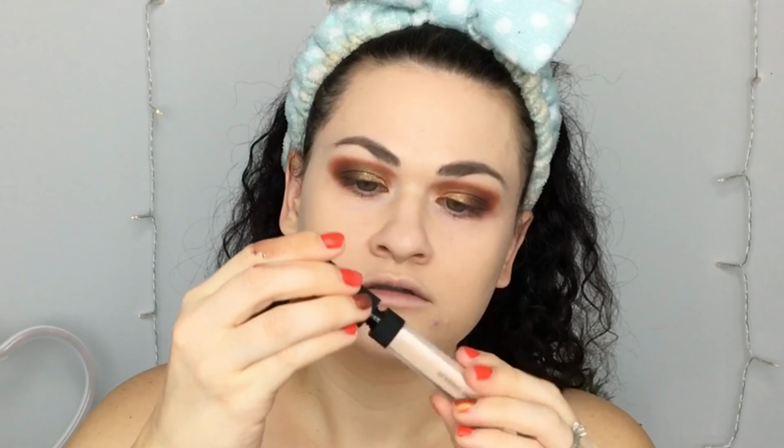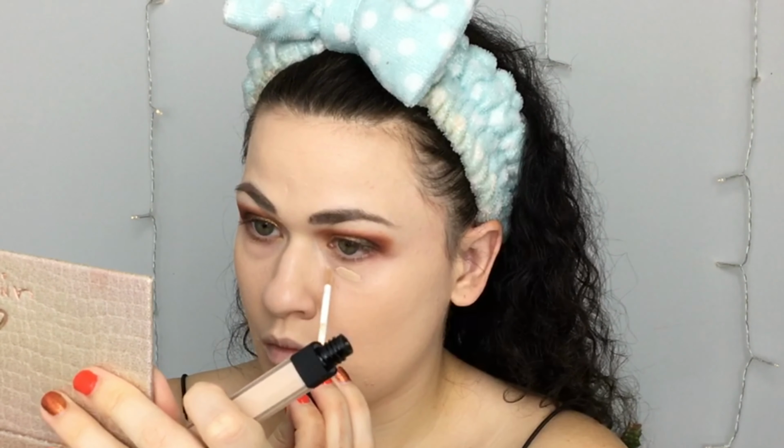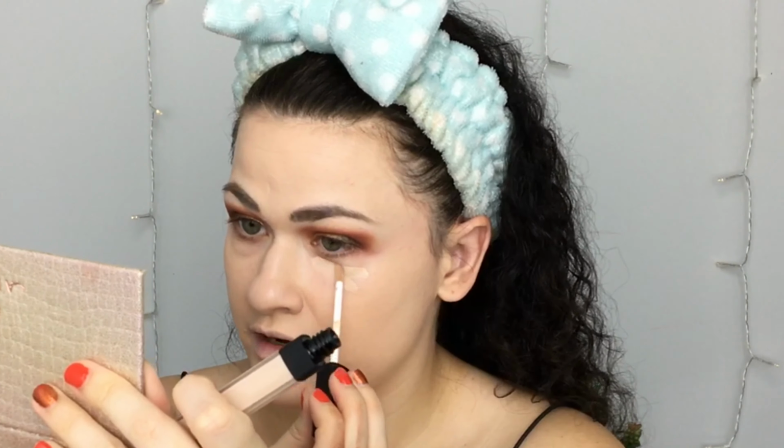I think it might be too dark. Then again, we might be doing perfectly well with how dark this foundation is right now. Love that. Not swatched. You'll see on my stories. This is gonna be too dark for every day, but that's okay.